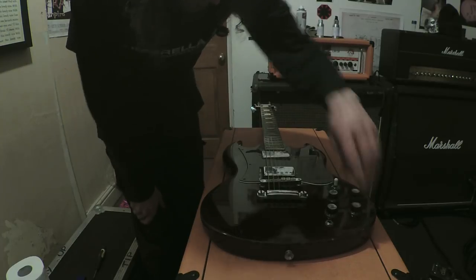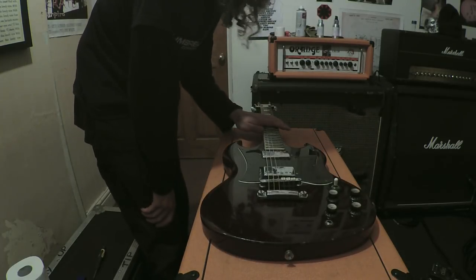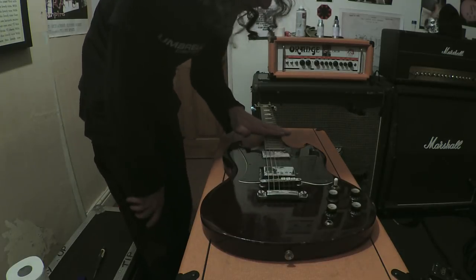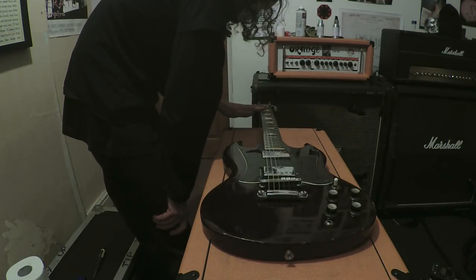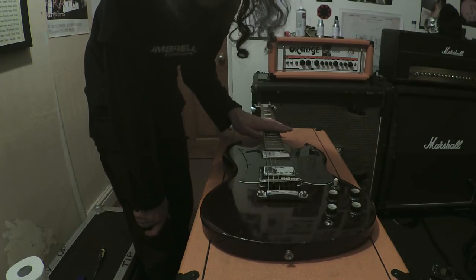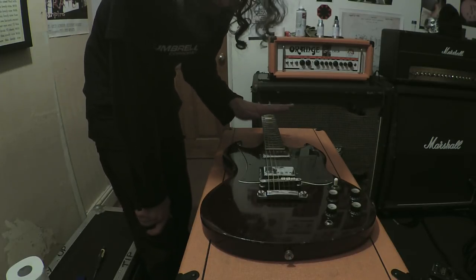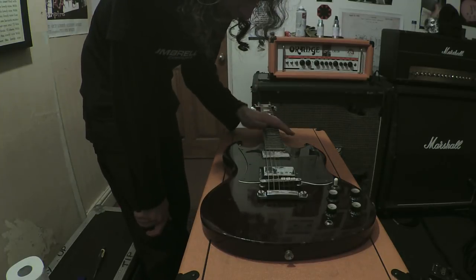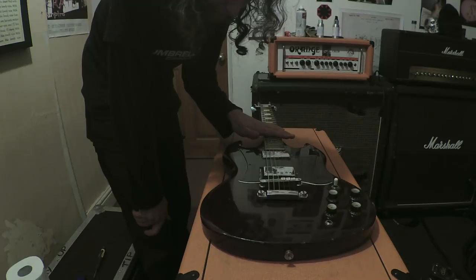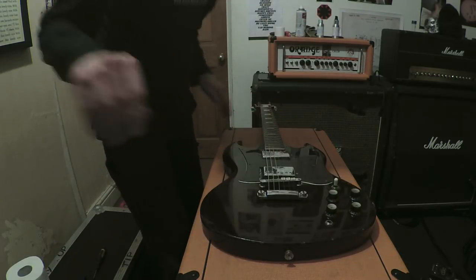Okay, so, strung up. Not going to bother with intonation. The intonation kind of looks okay. We're strung up, we're cleaned up, we're ready to go, near enough. So I'm going to get this guitar in tune, tidy up, because it's an absolute pigsty, like I said, and then we'll work on some pickup heights as well. So yeah, let's do that. I'll be back in a mo.